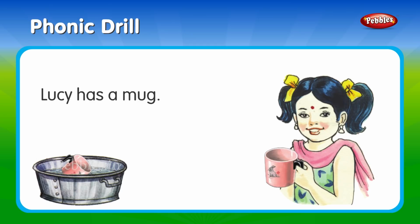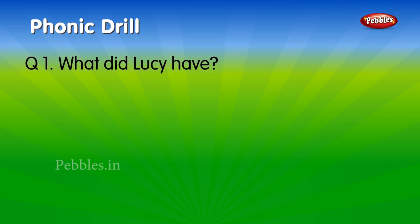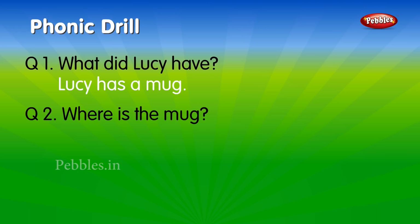Lucy has a mug. The mug is in the tub. Question number 1. What did Lucy have? Lucy has a mug. Question number 2. Where is the mug? The mug is in the tub.